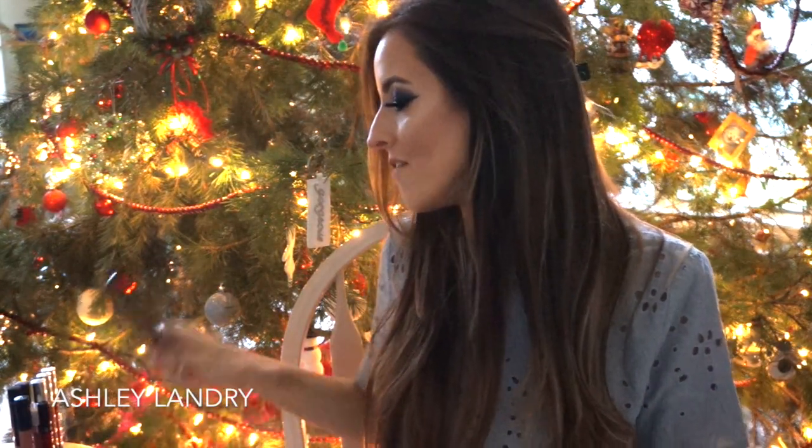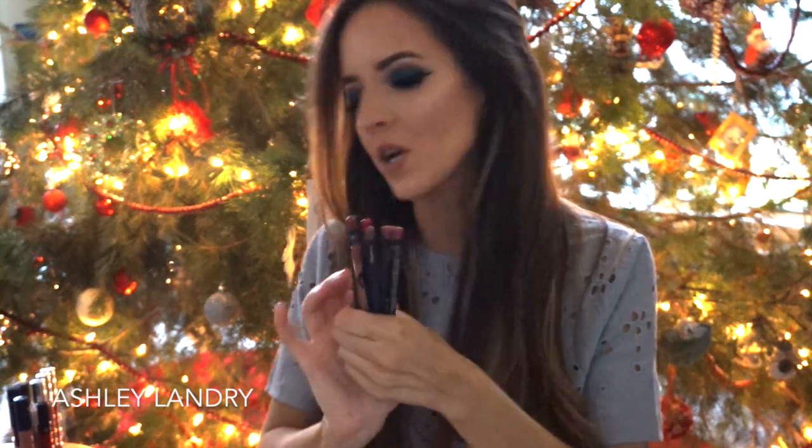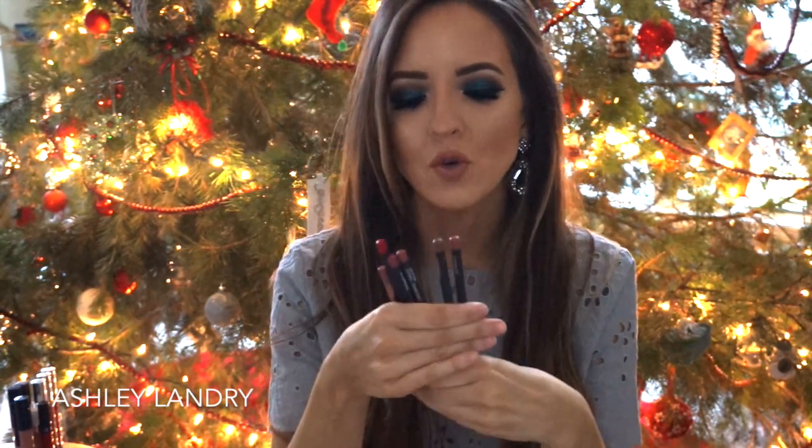Last but not least are lip products. So I have a bunch of lip products. First, I want to talk about lip liners. Without a doubt, I think my favorite lip liners are by MAC, and I actually have another one here, but these are the ones that I have used without a doubt the most this year.